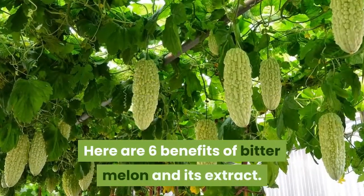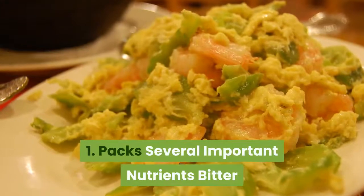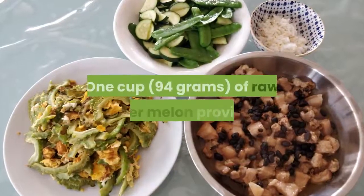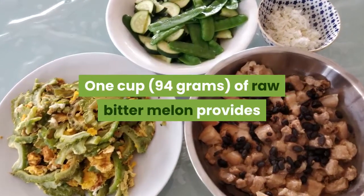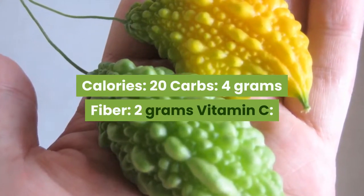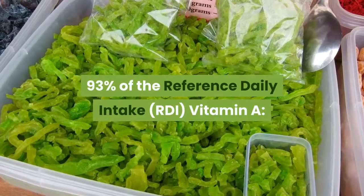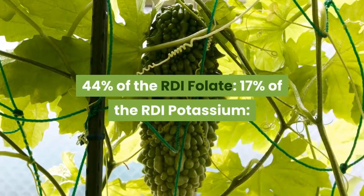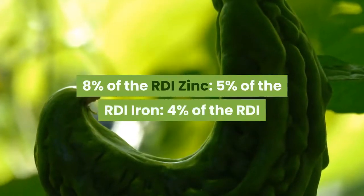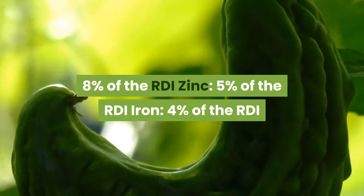Here are 6 benefits of bitter melon and its extract. 1. Packs several important nutrients. Bitter melon is a great source of several key nutrients. 1 cup (94 grams) of raw bitter melon provides calories, 20 carbs, 4 grams fiber, 2 grams vitamin C, 93% of the reference daily intake (RDI), vitamin A, 44% of the RDI, folate, 17% of the RDI, potassium, 8% of the RDI, zinc, 5% of the RDI, iron, 4% of the RDI.